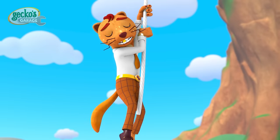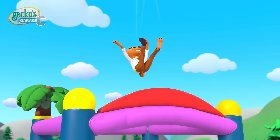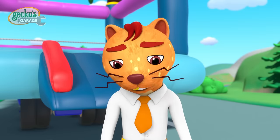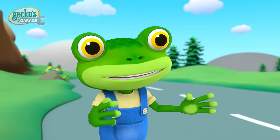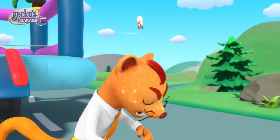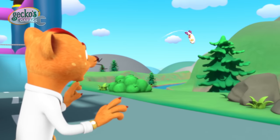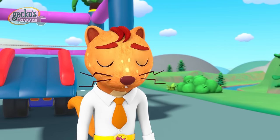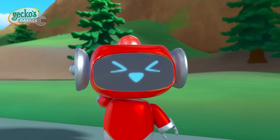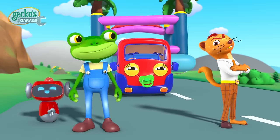That wasn't me! Hooray! We saved Mr. Weasel. Well done, baby truck. How deflating! Goodbye, everyone!